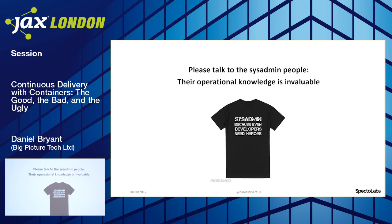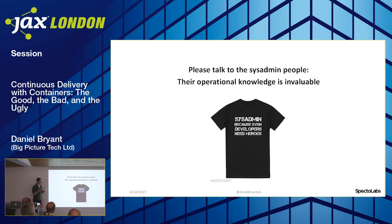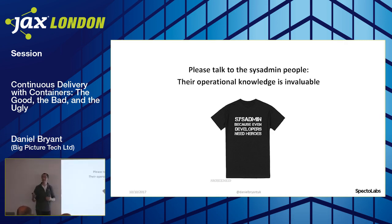The key takeaway I've kind of hinted at already is to talk to the operations team, talk to the sysadmin team. Their operational knowledge is genuinely, genuinely invaluable. I know this is the cliche of talking to InfoSec or ops and they're not very friendly. In the vast majority of companies I go into, there may be a bit of friction for historical reasons, but when you engage them really early on in the project, they're actually really happy.